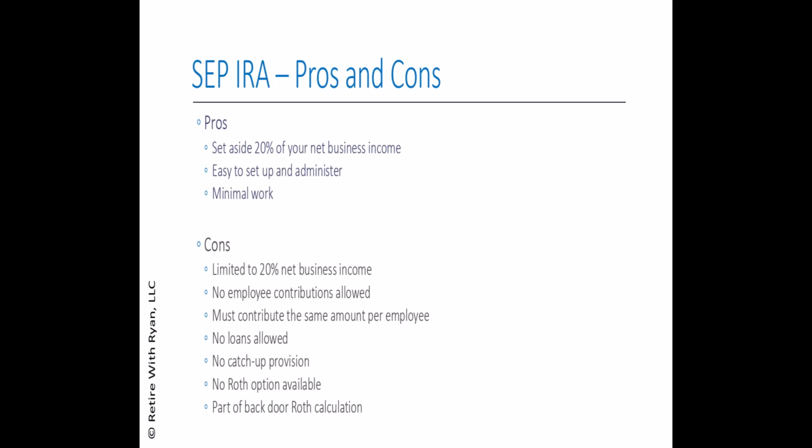So let's talk about SEP IRA cons. As we mentioned in our example, they are limited to that 20% of net business income, or 20% for those who are self-employed. They don't allow for employee contributions. So as compared to a solo 401k, usually the contribution limit is going to be less. You have to contribute the same amount per employee, meaning that if you later hire employees and you still have a SEP plan, whatever you put in for yourself, you have to put in for them. So if you put in 10% for yourself, you have to put in 10% for them. You might want to do that, but that's a lot of money to contribute for an employee, and that might be rather difficult to keep up with.